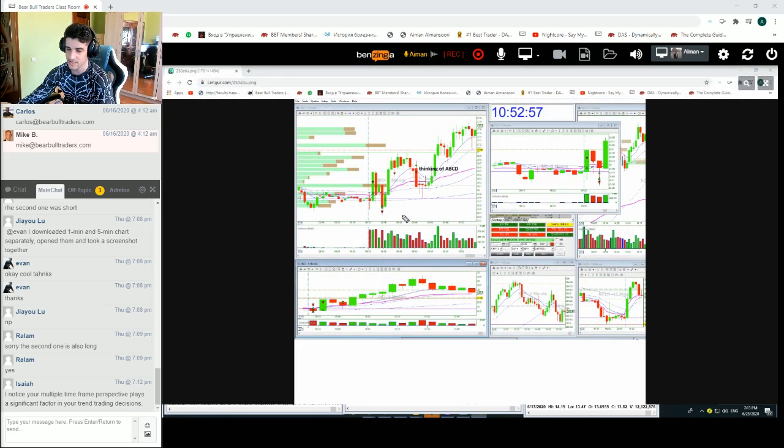When did this happen? 9:39, somewhere around here. It was called for a reversal on our scanners, right? You saw it as an ABCD pattern, but the indicators which are set on the scanner are telling us that this is actually a good setup to take it to the short side. It wasn't perfect, which is why I didn't take it at 9:39, but it actually did reverse right there.